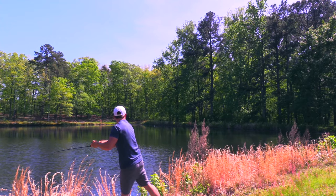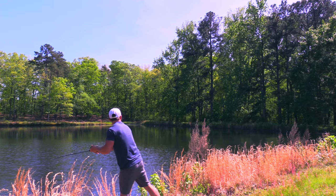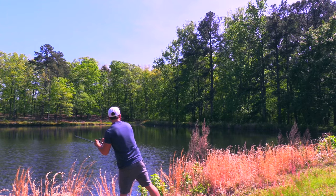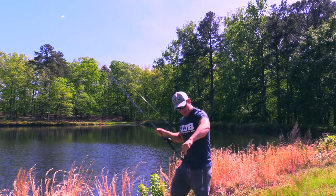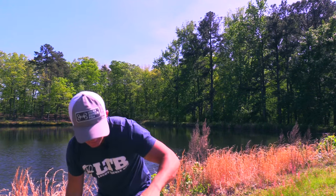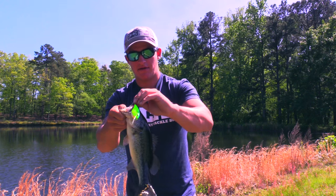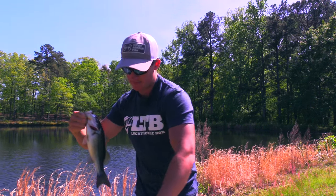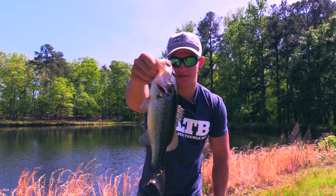Oh my god. This is a good one. Better. Yeah, there you go. It's a little better fish. There you go, guys. On the crankbait. It's not a huge one, but it's getting better. They're getting bigger. So I'm gonna go ahead and tie on another bait. I've already caught like 4 fish on this thing.